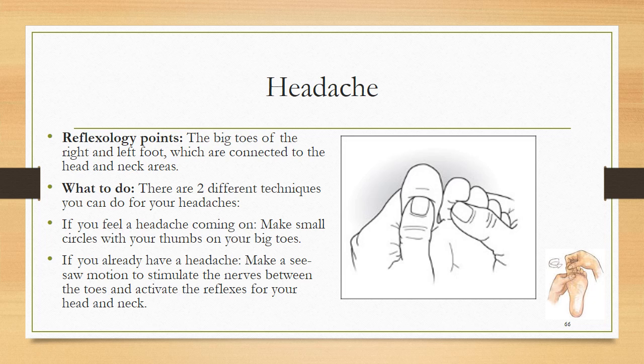If you feel a headache coming on, make small circles with your thumbs on your big toes. If you already have a headache, wet a paper towel or cloth with very warm water, wring it out, and snake it between your toes like you're getting a pedicure. Make a seesaw motion to stimulate the nerves between the toes and activate the reflexes for your head and neck. Stimulate the big toe for 30 seconds, 2 to 3 times a day.